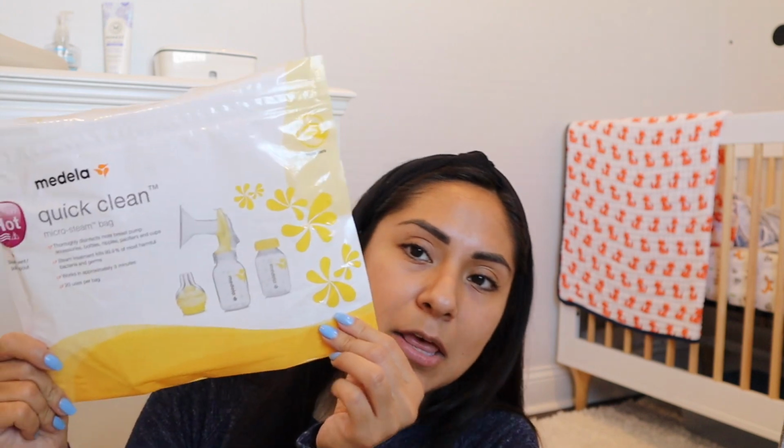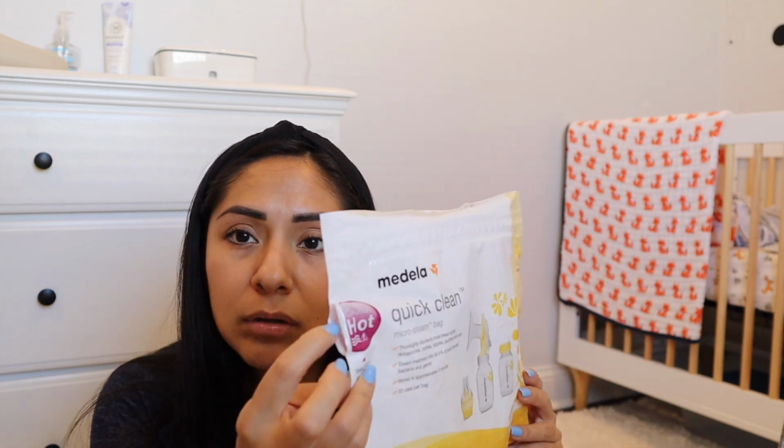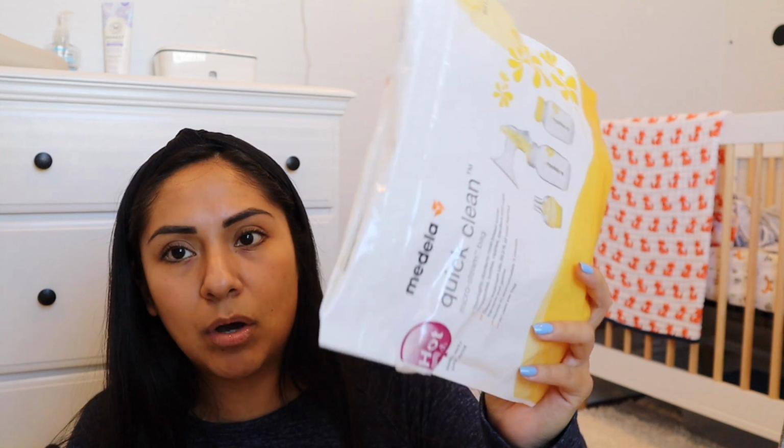The next thing is this. It's a Quick Clean Micro-Steam Bag. So it thoroughly disinfects breast pumps, bottles, pacifiers, anything you can think of. I've thrown the Haakaa in here too. You put like 2 ounces of water and then stick it in your microwave for 3 minutes and it sterilizes everything, sanitizes everything, and has a little hole right here that you can take the water out when you're done. Once it cools off, I take everything out and then transfer it into the Boon Grass drying rack, have that dry, and then once it's dry, everything's sanitized and good to go. And you can reuse them for up to 20 times.